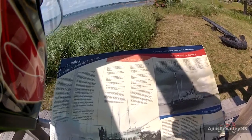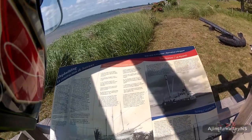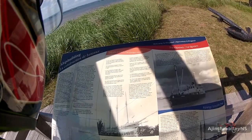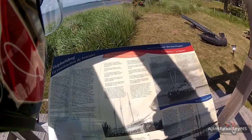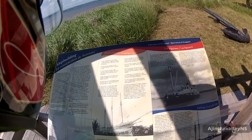Freight was brought from St. John by boat, unloaded at Kingsport, and carried by railway to Kentville. The wharf experienced much damage during Hurricane Edna in 1954. Another storm in 1976 demolished the wharf.